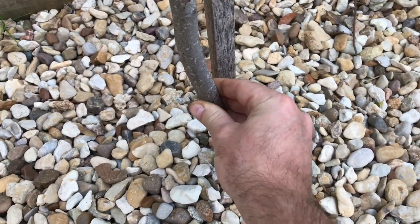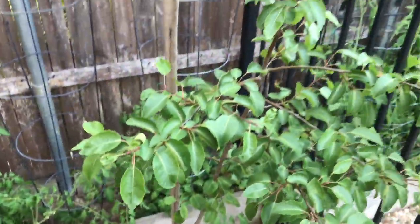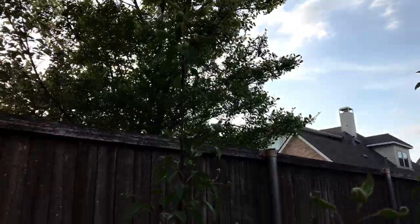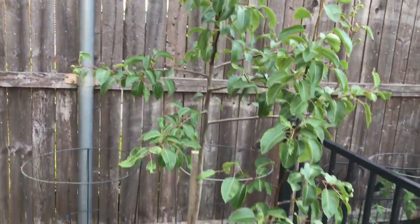This trunk is at least twice as thick as the last plant, and as we move up, you can see that this pear tree is doing much, much, much better. He's almost 7 feet tall. Matter of fact, he probably is 7 feet tall now, and he seems to be a lot healthier.